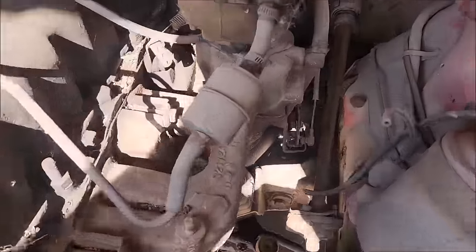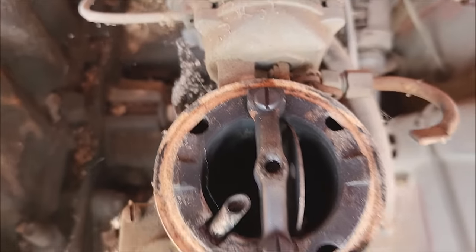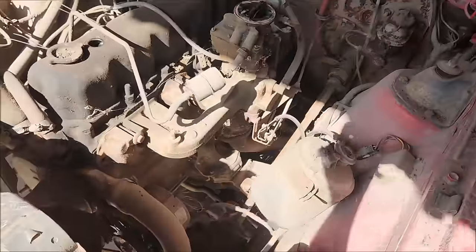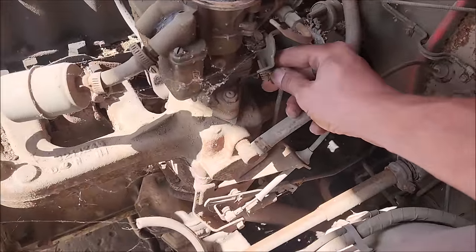A little bit of patience with this stuff goes a long way. We got a bunch of junk in the carb. Carb looks clean. Moment of truth to see if the linkage is seized. And it isn't.